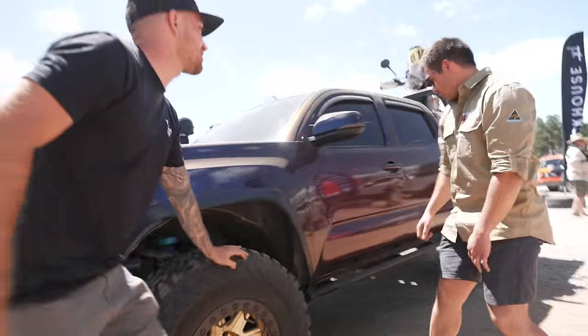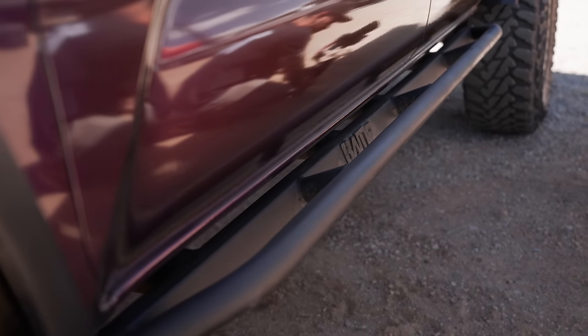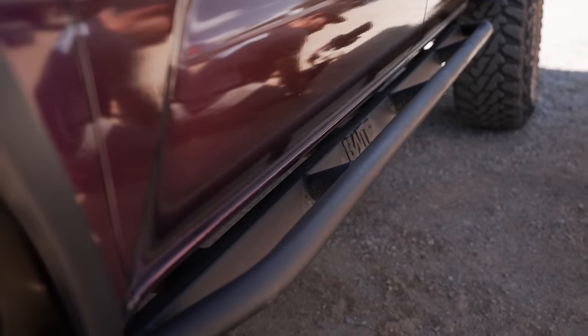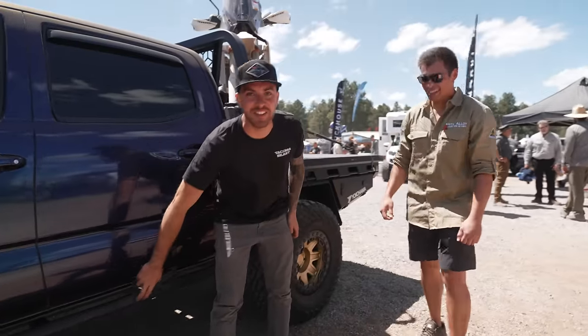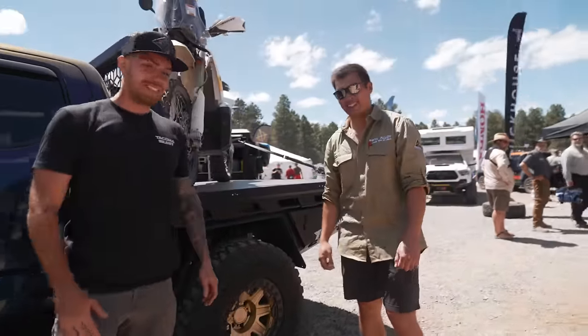Cool, man. What do you have for sliders? So we're running Bay Area Metal Fab sliders. They're fresh because I just painted them. Oh, really? Got to touch them up before the show. No, but you can clearly see that they're all scratched down here. So it made it look like you don't use it. For sure. Got to look pretty.